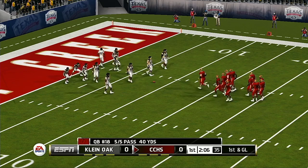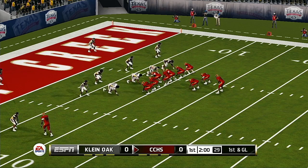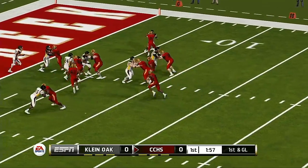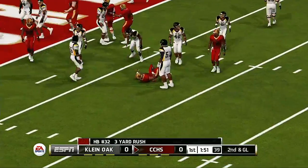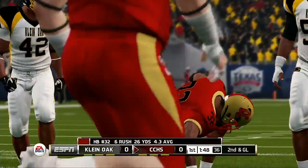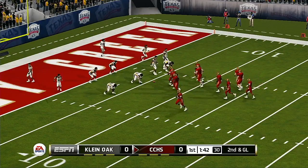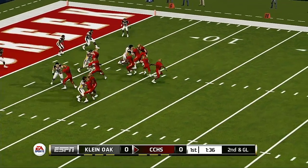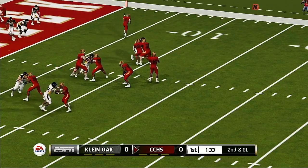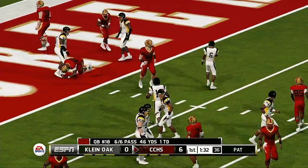Here's the 11th play of the drive. He gets out to about the 6-yard line. They're at the 6. Second down. There's a play fake. Fires off play action. Touchdown. They came home with it.